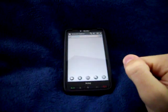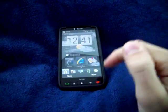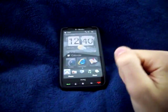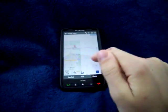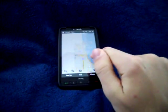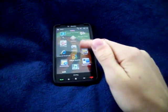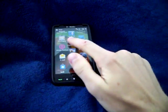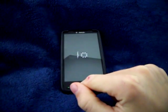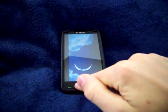Internet Explorer. Let's close out of that. So take a picture or something. Get directions or something. Let's see what else should we open up. So you're watching Transformer on your phone while you're waiting for the bus or something. Should that load up? Alright.